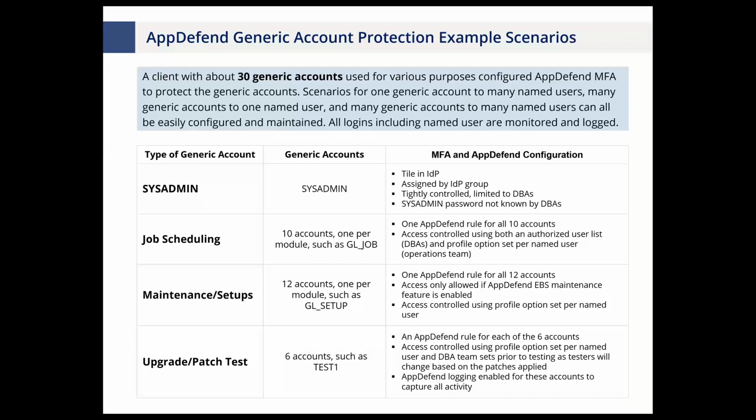So we put in one rule for AppDefend that listed all 10 job scheduling accounts, and the DBAs, because they were a very static list, were put in an AppDefend group. But for the operations team, because that team changed over time and there were a few changes, the DBAs could then go in and set the profile option if that person was allowed to access any of the scheduling accounts. Then they were doing a lot of maintenance and setup during maintenance windows.